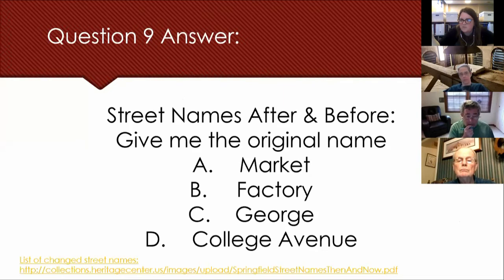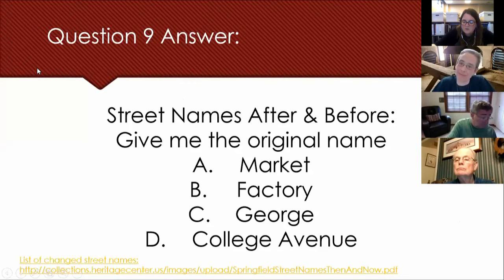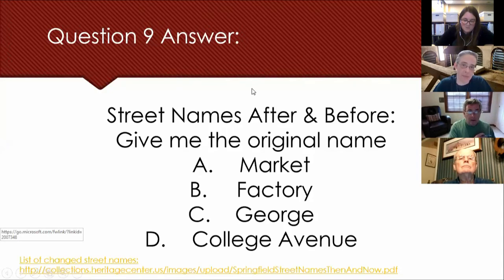But I have a link here to all of them, and I can post this later. One of our volunteers typed up the full list from a little typewritten booklet that was given to us, and we retyped it so we could share it online, of all of the Springfield street names that have changed. There were hundreds of streets listed in there, so I just picked a couple of random ones. But if anyone's interested in looking at the rest of them, there's quite a few that have changed over the years. Yeah, that'd be neat.